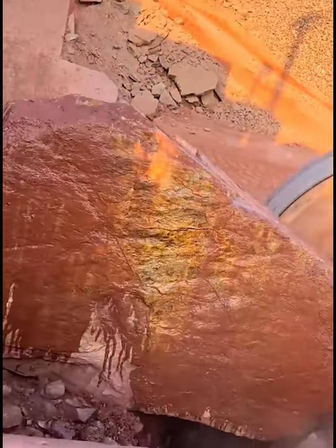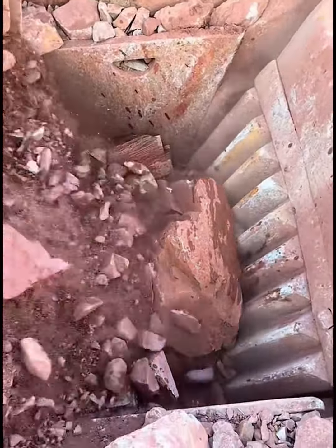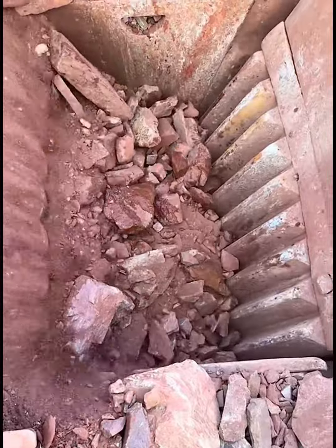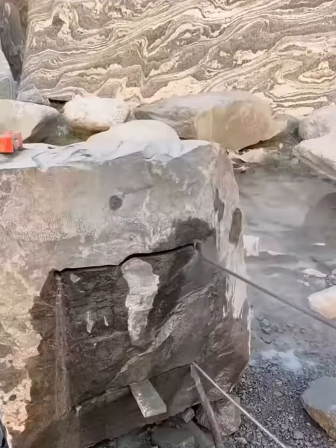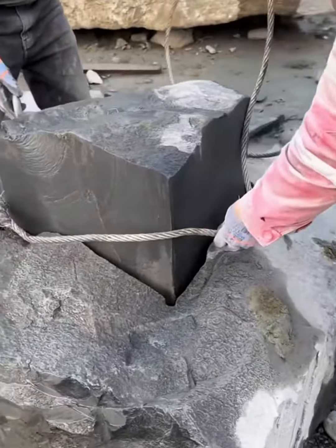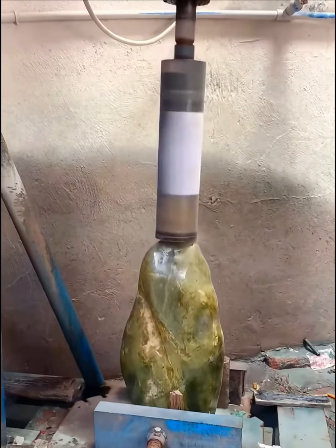This is one of the most powerful machines ever, as it can turn huge stones into very small pebbles. With this machine, a hole is made in precious stones, and they are used in home decorations.